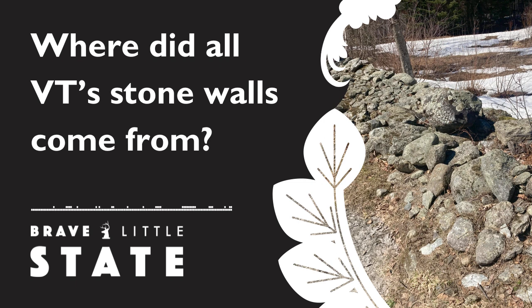The story of Vermont's stone walls is about much more than just people making something. It's about the most enduring parts of this landscape and how humans have interacted with them. In other words, the story of stone walls is not so much a story of the people who built them. It's a small chapter in the story of the stones themselves.